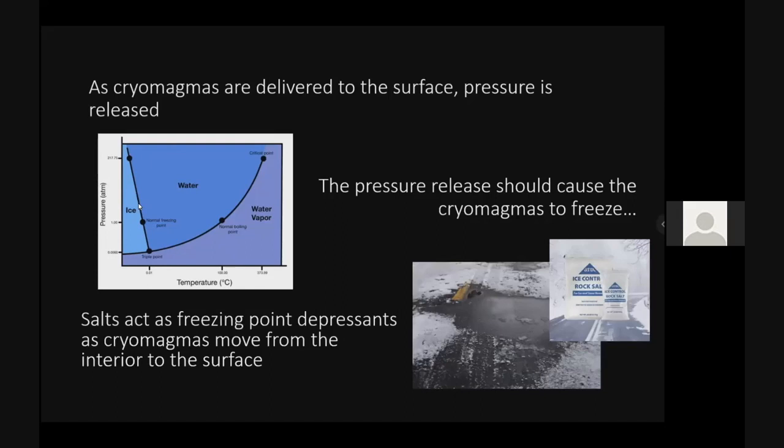And this is because the cryomagmas aren't just water. They're actually super, super salty. And so the salts act as a freezing point depressant as they move from the interior to the surface of the icy moon or the dwarf planet. And this is very similar to how rock salt, or just salt in general, is used to prevent freezing on roads. The Northeast recently just received 2 feet of snow. And so you can definitely bet that there was salt everywhere in an attempt to lower that freezing point. So it's very similar to what we're seeing with the cryomagmas involved in cryovolcanism.